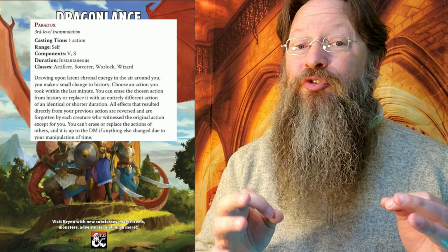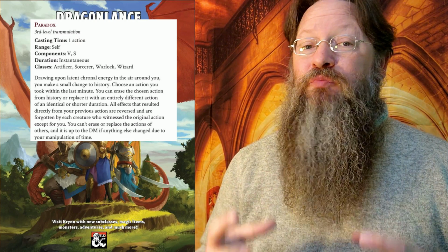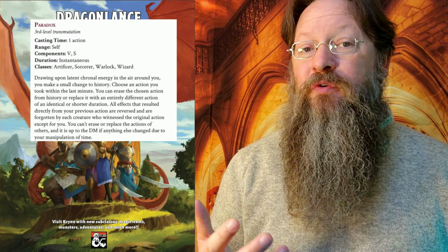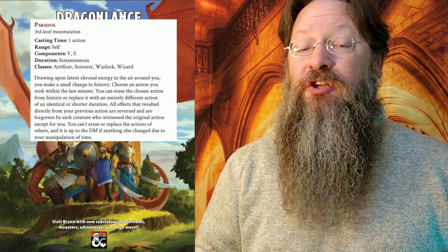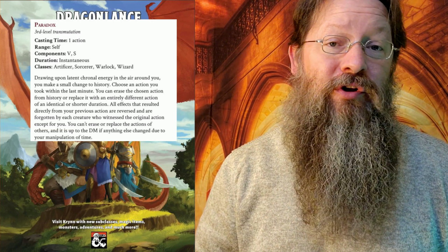And check this out. Paradox. It's a 3rd level transmutation spell available to artificers, sorcerers, warlocks, and wizards. You draw the latent chronal energy from around you, and make a small change in history. In essence, you can change an action that you took within the last minute and erase that action or completely replace it with a different action. Moreover, everyone will have forgotten that original action.